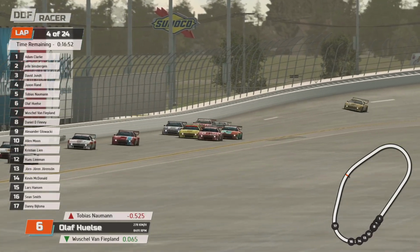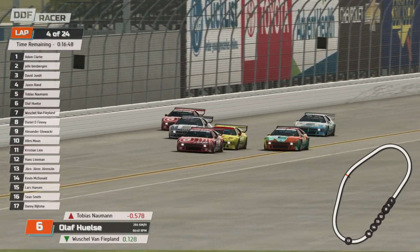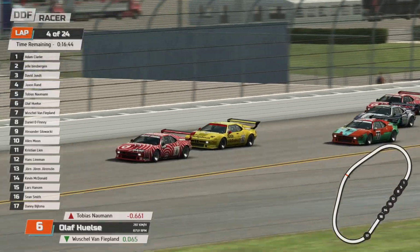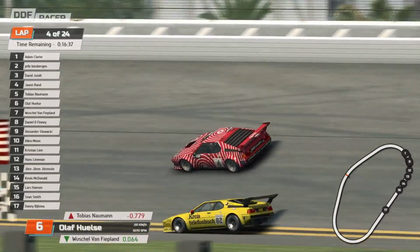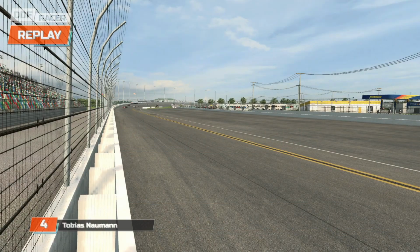Looks like Jelle Binsbergen is tucked in trying to get those positions back, trying to get to the lead of the pack. We've got a hell of a battle here for 6th. We've got nearly 3 wide heading into 3 and 4. Olaf from Wuschel from Mini GT. Looks like Wuschel's going to the inside. Oh, he's touched the apron and settles the car, and that gives the position back to DDF.